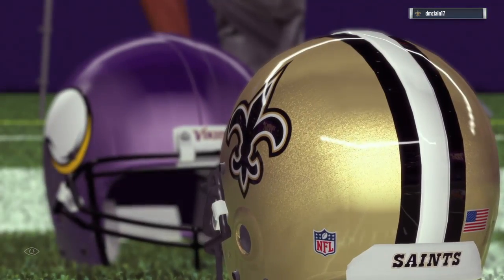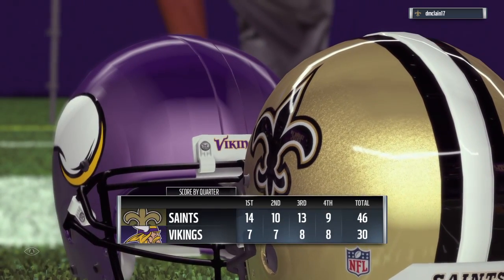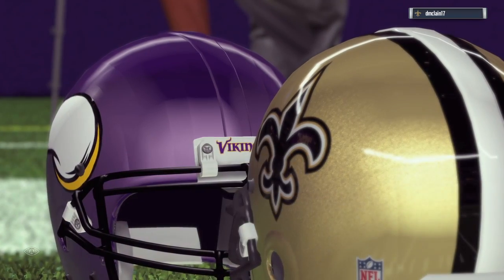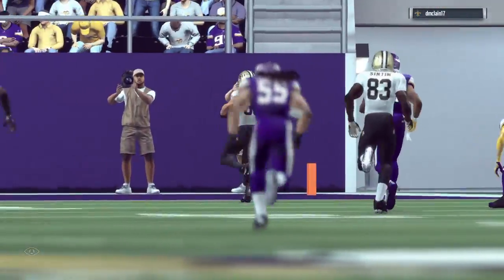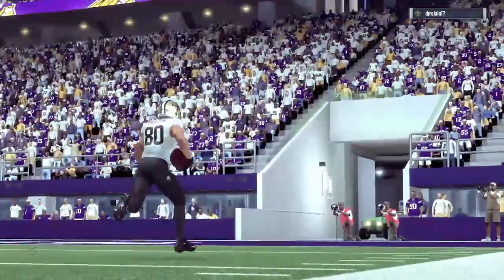So for the Saints, it's a dream start. 2 wins in 2 early road games. And they'll get another road date next week. Meanwhile, for the Vikings, they'll fall to 1-1. And they'll look to get back on track next week as they travel up to Detroit to take on the Lions.